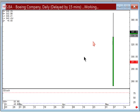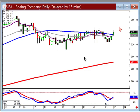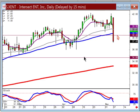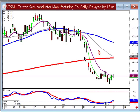You can buy this if you like it. Another one that is not going to make you a whole heck of a lot of money. XENT. This is why you always have a safety stop on. This one you probably can get ready to go short. You definitely should not be long that one. And TSM wouldn't be long or short, not until they can get above the T-line.